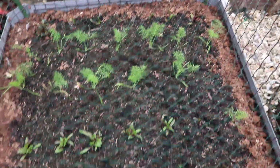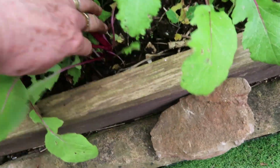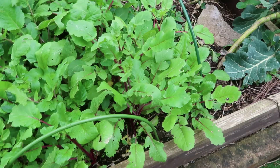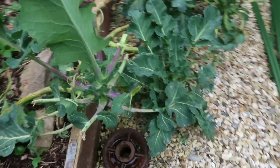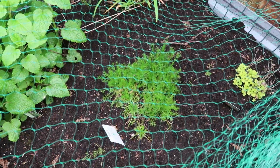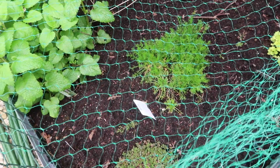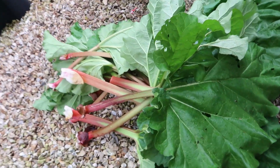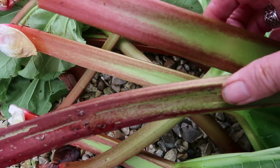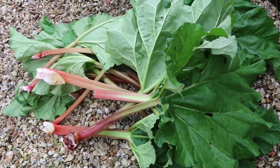All these seedlings seem to be doing well while we were away. Got plenty of radish tops, but they don't seem to be making much bulb underneath. Don't know why that is. Still some bits of broccoli, purple sprouting rather, to pick before I take that out. Some of the little dill seedlings, don't know what that is. Just harvested the first of the rhubarb. Look at the size of that. Wonderful. This is mostly going to be turned into wine.